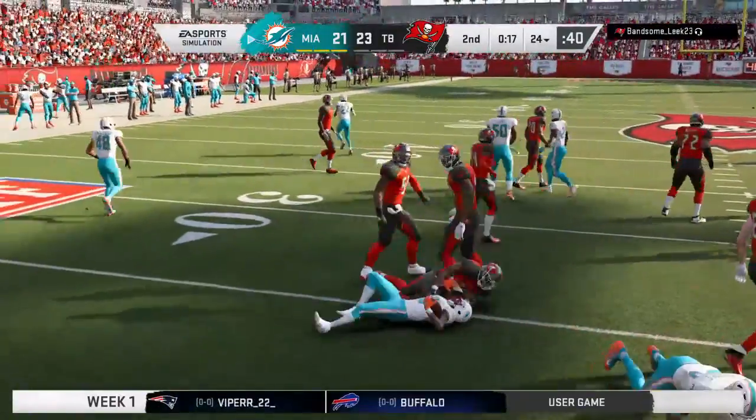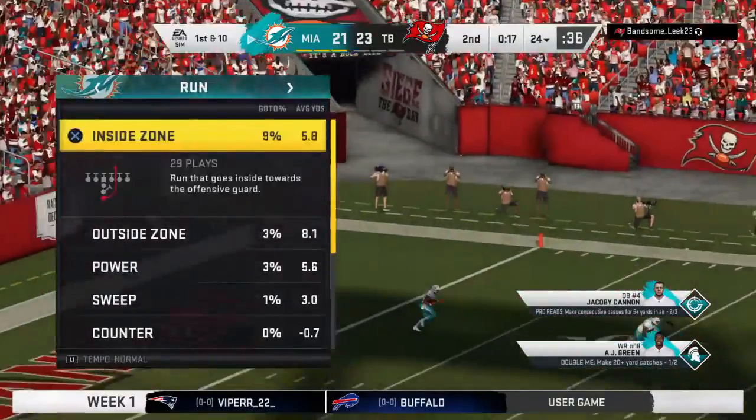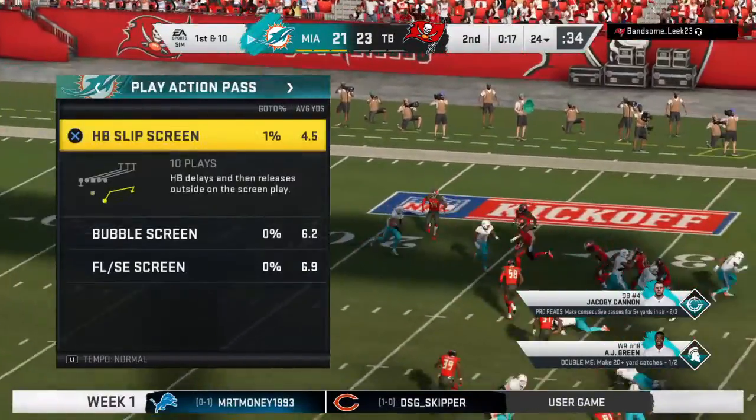And he'll be brought down at the 23, make it the 24-yard line. First and 10 at their own 24-yard line.